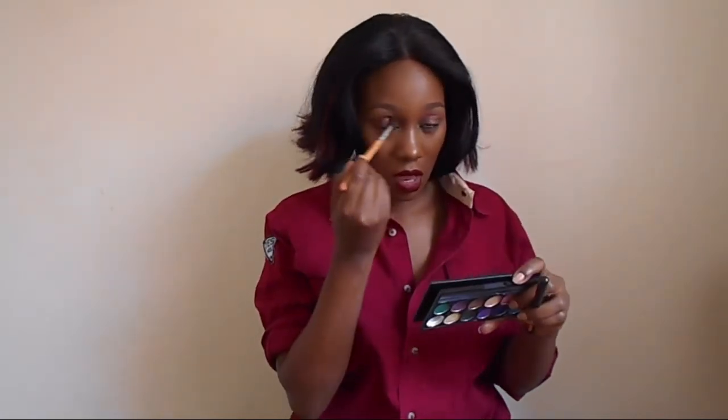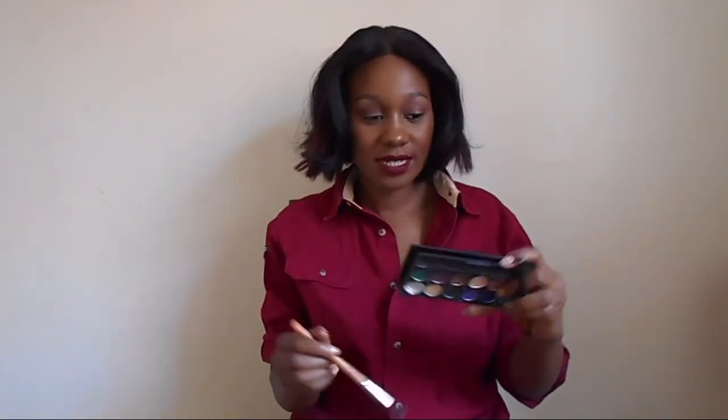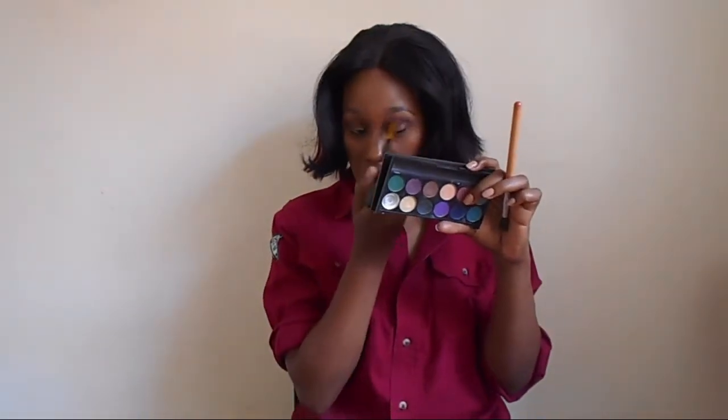Actually, before I move on to the lid, I'd like to give my eye more dimension and more depth. So I'm going to use a dark color in the crease. I'll use the brown. See that? I'm going to do the same on this eye using a shimmery dark brown eyeshadow. Let's see how that goes. Can you see the difference? This is shimmer, this is matte for the crease.